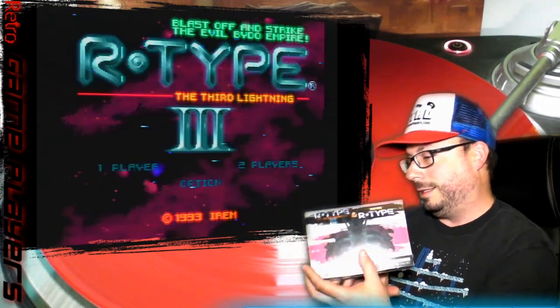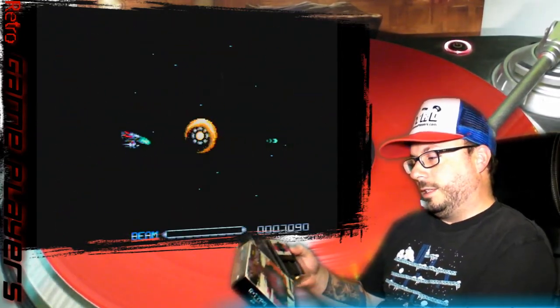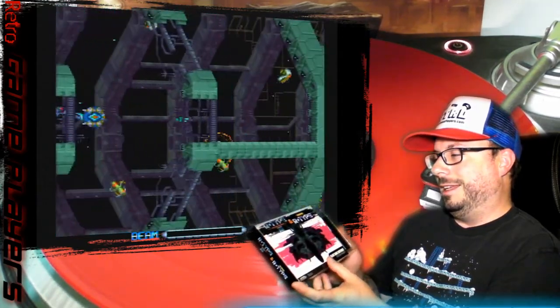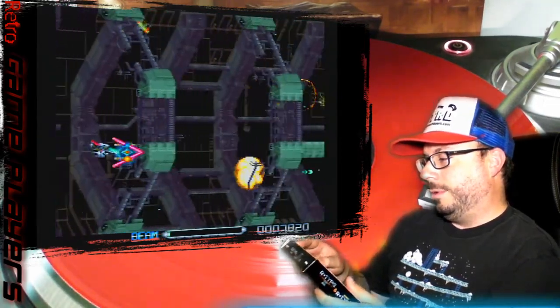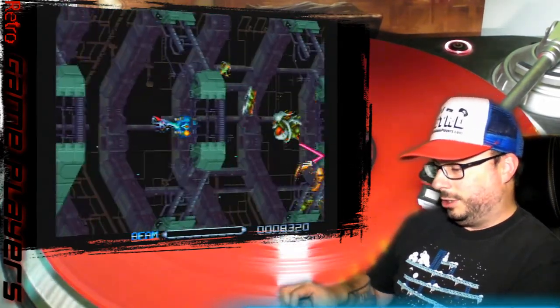So here's the box itself. We'll go ahead and open that up now. All right, so here it is, both games in one cart, which is really cool. So definitely going to be fun to play some R-Type on the Super Nintendo. And all in all, yeah, pretty nice box. Let's see what else is in this collector edition.